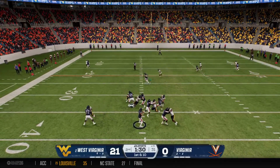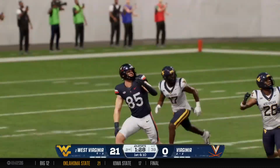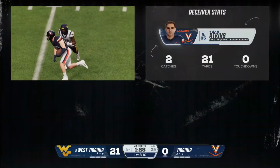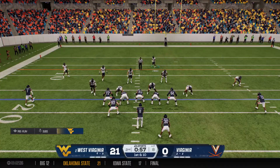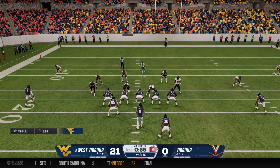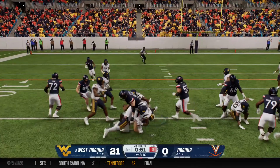Looking to throw again. Makes the grab. It's Atkins. Nice pitch and catch there, and they'll have enough for the 1st down. Now lining up to snap it in the red zone. Power football with the run.